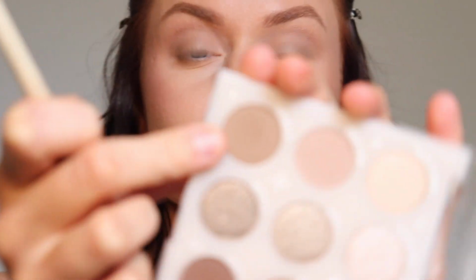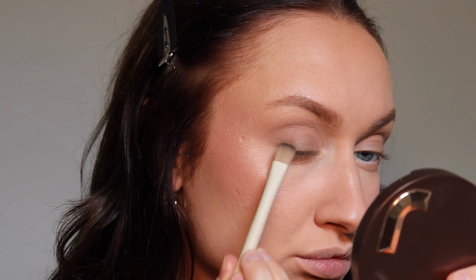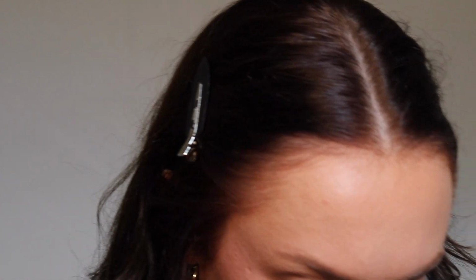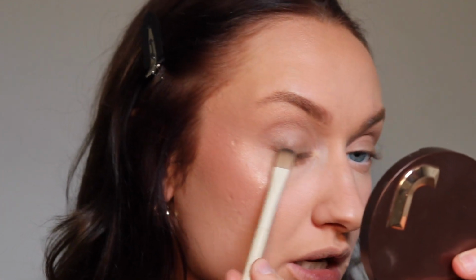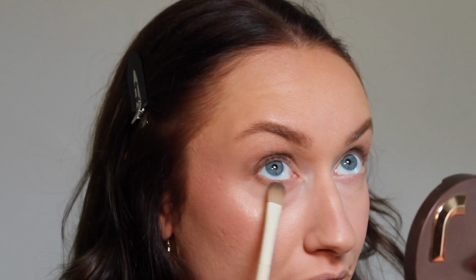Next, I'm going to use the shade Pick Me Up, which is this one right here. And I'm going in with the A19 brush with this side of it. I'm just attempting to make it a little bit deeper by my lash line. But I don't think it's doing anything. Also going under the eye.